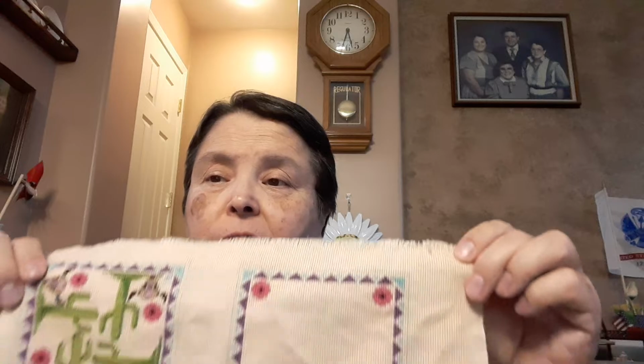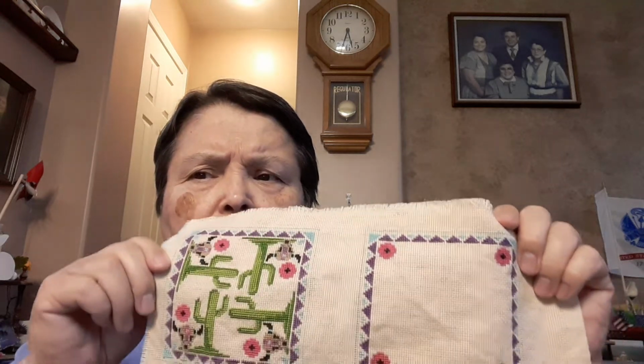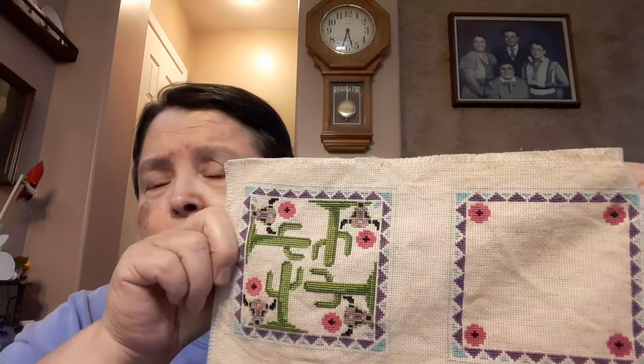So my finish, I finished Western Biscornu. I've had this one going for a while, since at least 2019 when we did Stitch Shenanigans. I think I had already started it when Stitch Shenanigans came up, or maybe I started it for Stitch Shenanigans. I don't know, but it's the Western Biscornu by Tinymodernist, and this is 2/1, I think, on 18 count Aida.